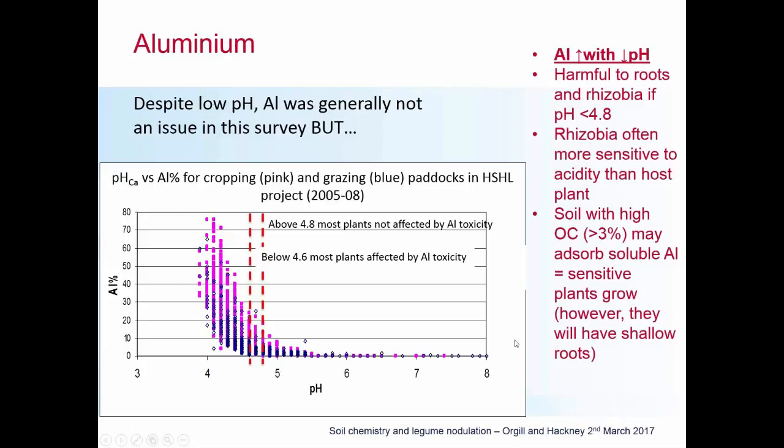So why do we look at aluminium? As Belinda said, it's harmful to roots as well as rhizobia, particularly once we get below a pH of around 4.8 or 5 in calcium chloride. Now, often it's rhizobia that are more sensitive to aluminium toxicity than the actual host plants. So it's important to consider the graph that Belinda presented in the previous slide when interpreting these soil test results as well.